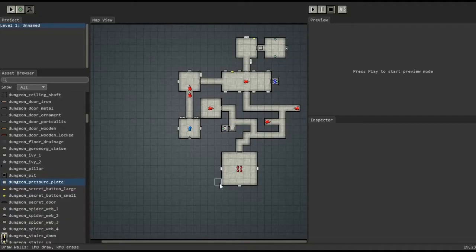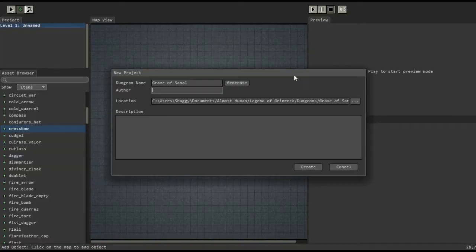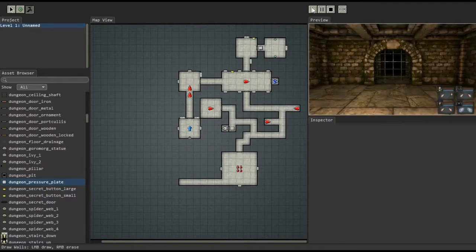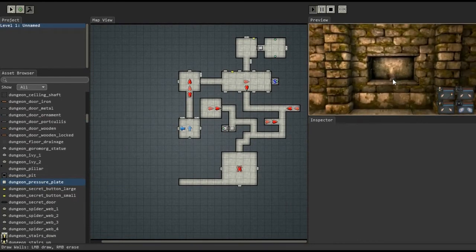The last thing I want to talk about before I get into the review portion of this video is the fact that this game gives you the ability to lay out and play through custom dungeons. This game comes packaged with a dungeon editor. You just open it up, start a new project, click generate until you find a name you like, and go nuts. It's very easy to use and intuitive right out of the gate, so you can do basically everything the game already does. You can even add custom scripts to basically every object, making it do whatever you want. Now, I never got too deep into that, but the idea that you can is pretty cool.